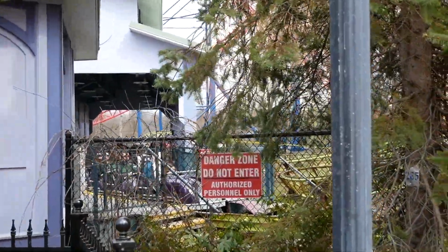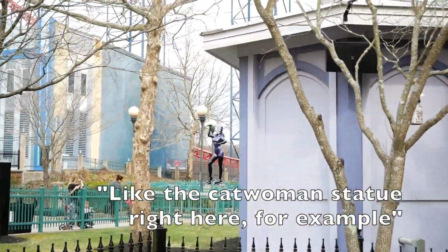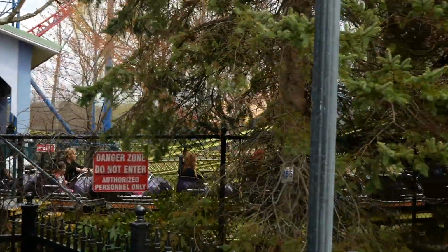I really like the nice touches in the Gotham City section. For example, there's a Catwoman statue right there. This is very fun.